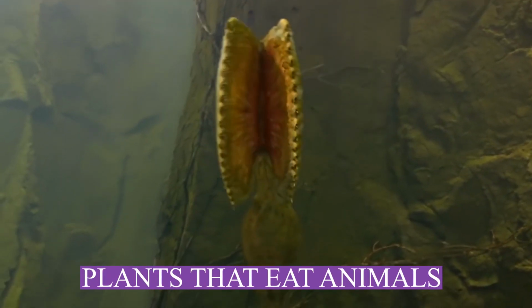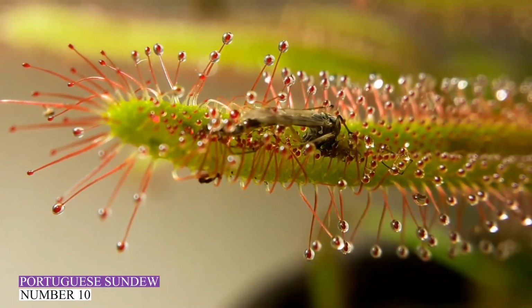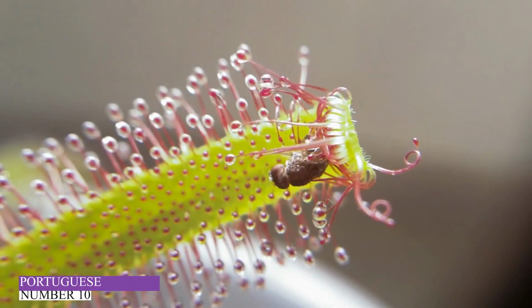On today's list, we're going to be going through 10 plants that actually eat animals. Number 10. The Portuguese sundew.